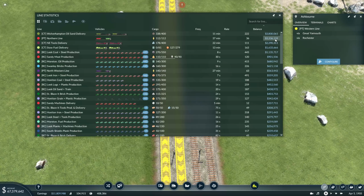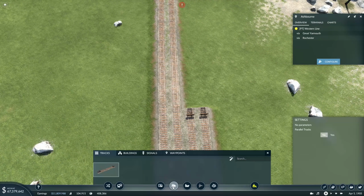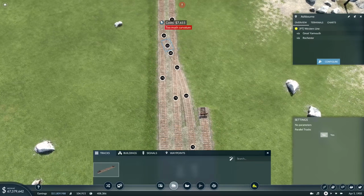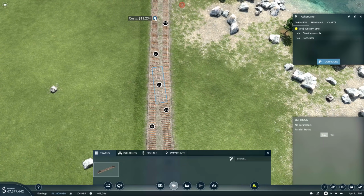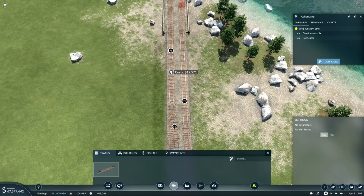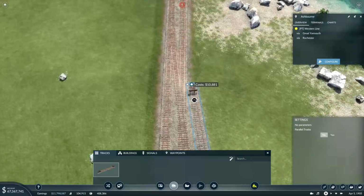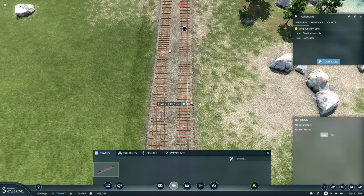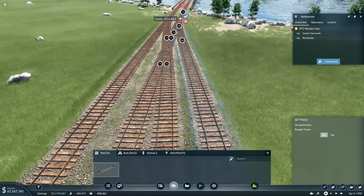The northern line has 3.3 million. Oh, that really makes me so happy. Oh, man, we actually have a profitable passenger train line. This almost never happens. That's genuinely great news. I'm actually really happy right now. Oh, it's all been worth it, huh? It's finally all been worth it. It's all finally paid off.